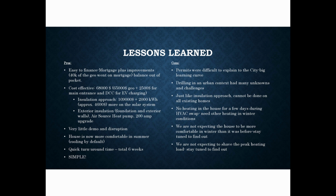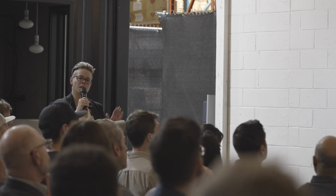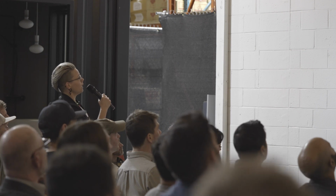The exterior insulation would have, isn't it foundation exterior? Yeah. So we were able to do it keeping the 100 amp basically. No demo or disruption. My stepson was living in the basement the entire time. Now he's 14, so he does complain, but that's okay. He wasn't too bothered by it ultimately.